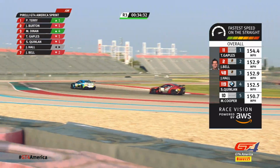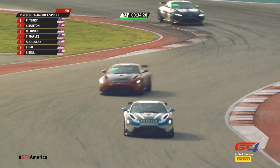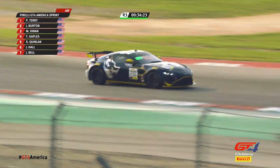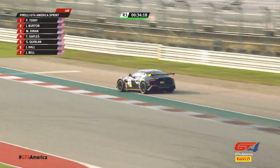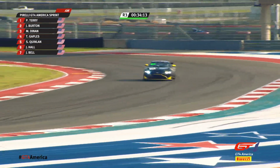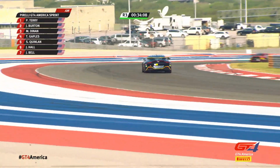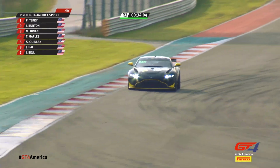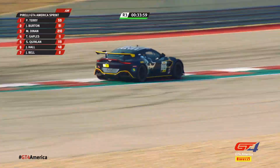This Race Vision powered by AWS also has fastest speed through the Esses, and it's a really cool program that's being developed on the fly. So you're seeing really the very first early stages of it. It's already been really fun to track, but we can take the fastest speed through the Esses. We hear there's going to be a late, who's latest on the brakes kind of thing, and it utilizes the AWS cloud. The data streams up to the cloud, then there's elements within that AWS cloud that process all of it, send it back down, and present it on the screen for us to be able to enjoy. So big thanks to AWS.